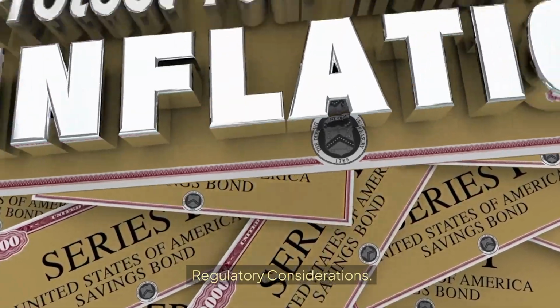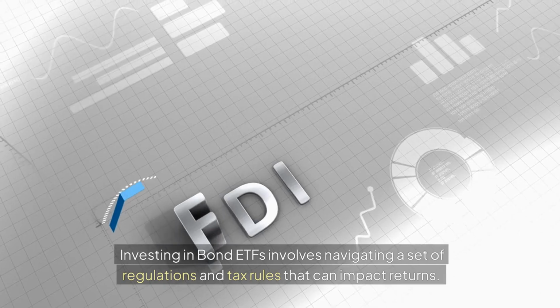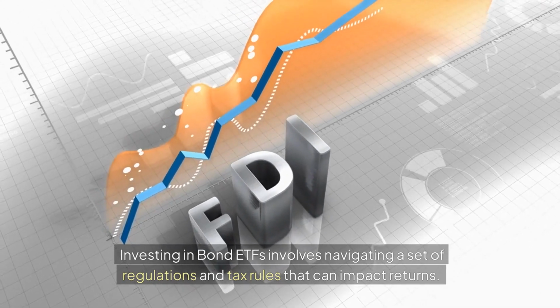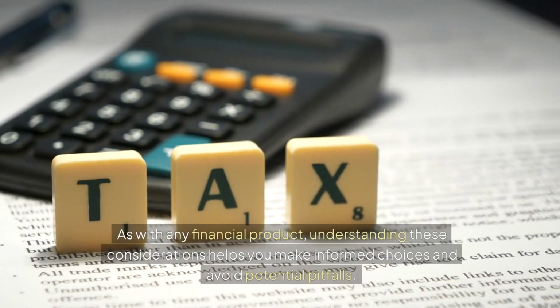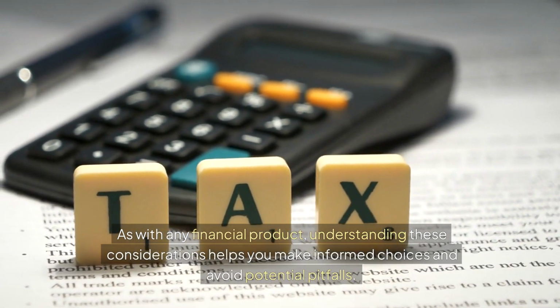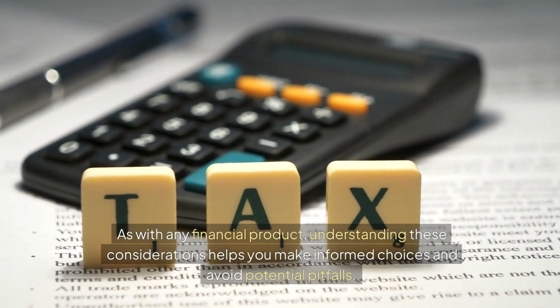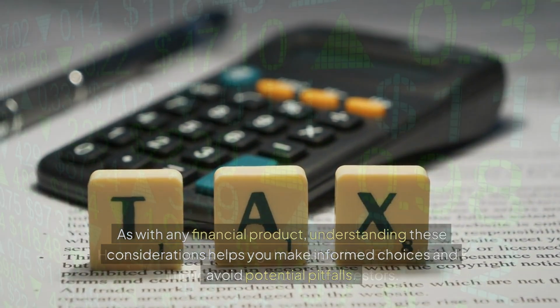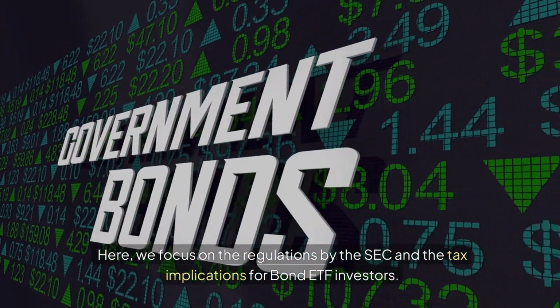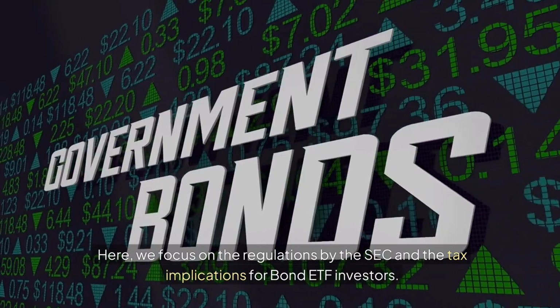Regulatory considerations. Investing in bond ETFs involves navigating a set of regulations and tax rules that can impact returns. As with any financial product, understanding these considerations helps you make informed choices and avoid potential pitfalls. Here we focus on the regulations by the SEC and the tax implications for bond ETF investors.